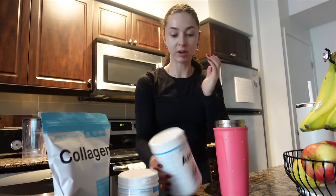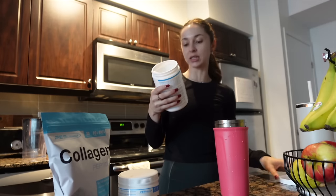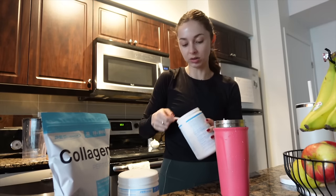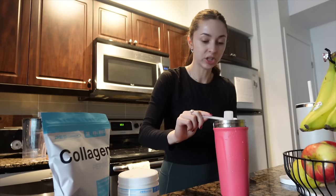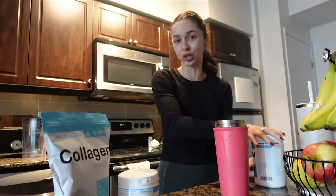I'm gonna make my little beverageino now that I'm gonna drink before I go on my run. So I have water here. I'm gonna mix in some of this Amino IV. So this is BCAAs, EAAs. It also has electrolytes in it as well. So it's great for dehydration. I'm just gonna do 1 scoop of that. This will be the flavored one. It's strawberry lemonade flavored, which is so good.